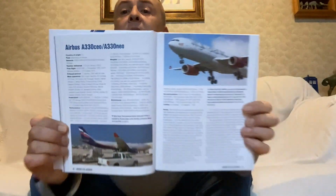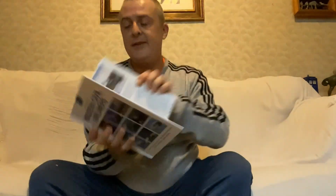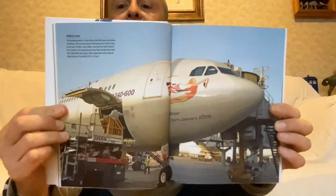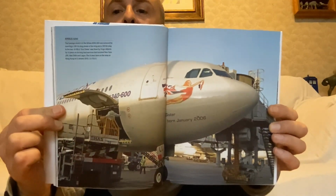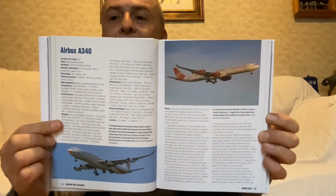I think they've just announced that, actually no, that's an A330, but they've just announced they're pulling their A350s out of service. Can't make money with them. Virgin A330, Aeroflot A330. And there's the Virgin, I suspect that's an A340. Yeah, A340-600. When they took delivery of their first one, it was Princess Diana who was christening it at the ceremony. There is a Virgin A340.